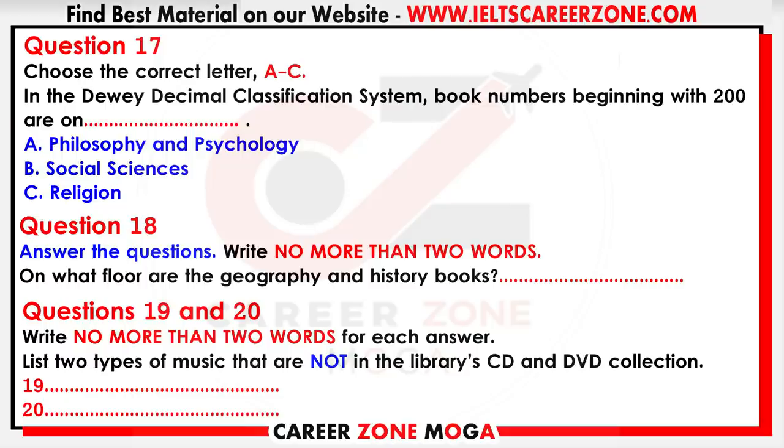Then 100, philosophy and psychology. 200, religion. 300, social sciences. And so on, up to 900, geography and history. With over 4 million books, actually nearer to 5 million now, in our library, we have a lot to thank Melville for. Now, if you look up to your right, you can see the layout of the library.